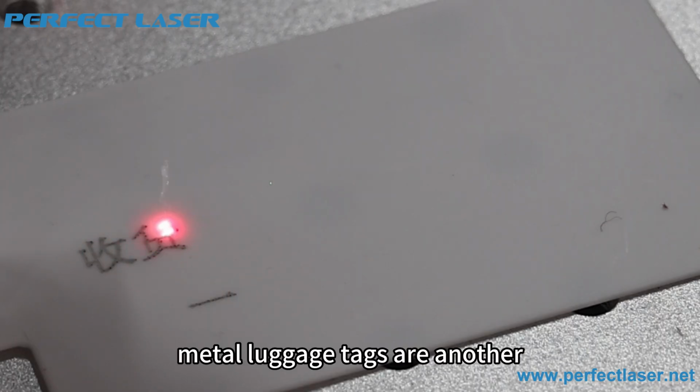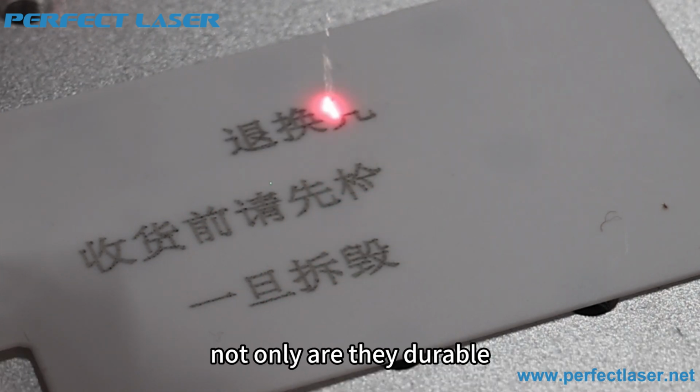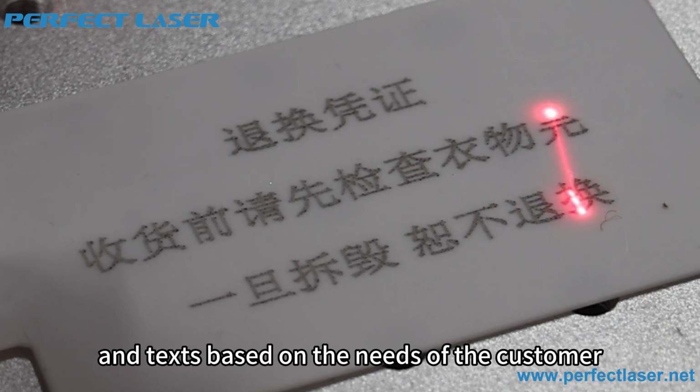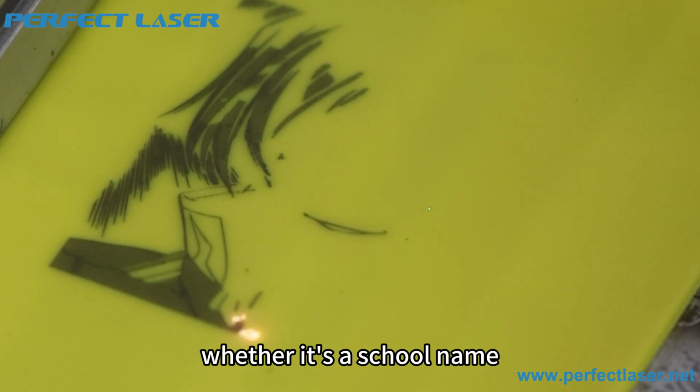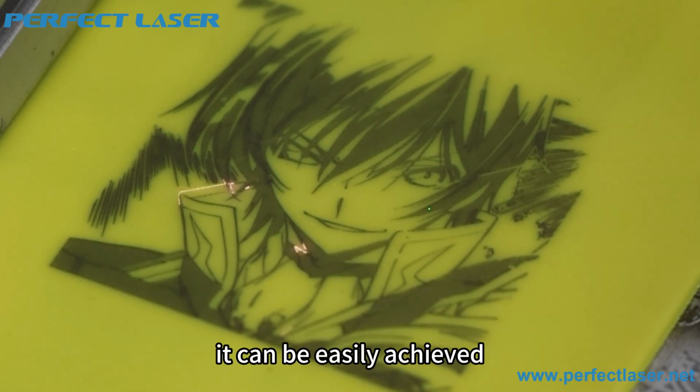Metal luggage tags are another great back-to-school product for laser engraving. Not only are they durable, they can also be customized with different patterns and texts based on the needs of the customer. Whether it's a school name, a band logo, or personal contact information, it can be easily achieved.